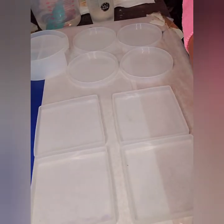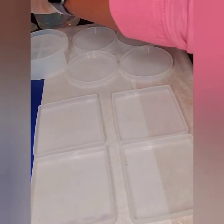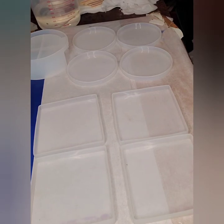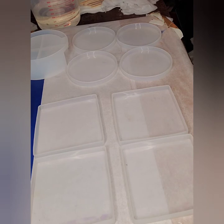Sit tight, y'all don't need to see me do all that. All right, clean that out. Let's go ahead and pour our part B in here. Part B is a little bit thinner, so it's a little bit easier to get the majority of it out. But you want to make sure you're getting all of it, because that's what you measured.